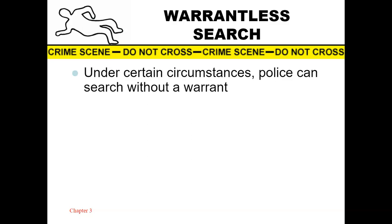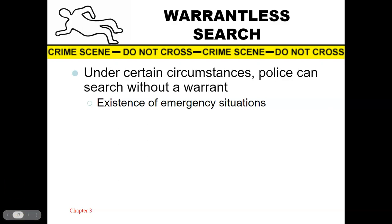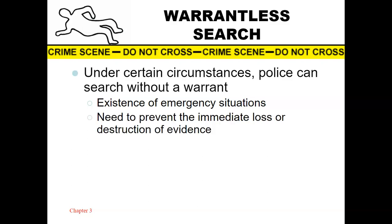There are some cases where police can search without a warrant, things like emergency situations. So if someone is injured or they can hear that they're hurt, they could break into a house to help them, and they might collect evidence at that time or while they're in there. Another reason would be immediate loss, if the evidence is going to be destroyed. Let's say we can see a big thunderstorm's coming and we see footprints or things outside. We want to collect that evidence or take pictures and document it before it gets destroyed.